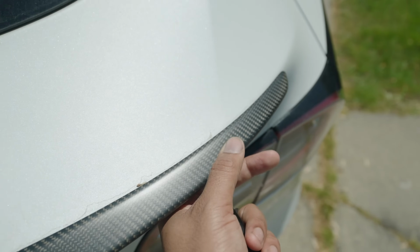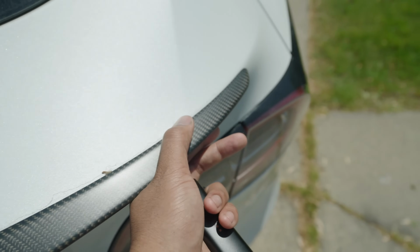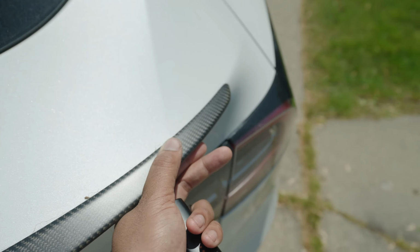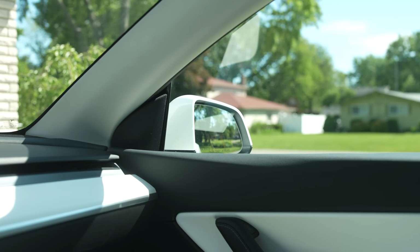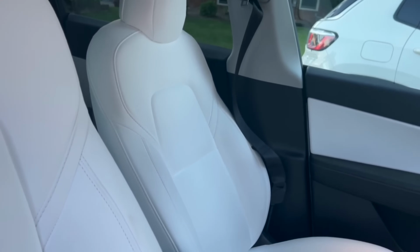Panel gaps, yep, I've seen them on my Tesla. Panels not lining up quite right, yep, seen that too. And the spoiler on the back of my car, I hate to break it to you, it's held on by double-sided tape. But it's not all doom and gloom. Inside, I give Tesla a big thumbs up. I mean, who can resist that minimal design and those cool white seats?